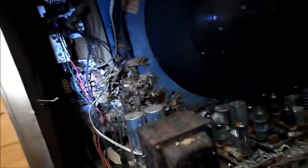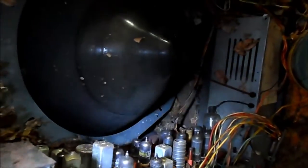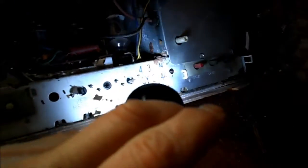Even the chassis for parts, I can't think right now what one would need. But look at the infestation there. Oh man, that's terrible. Get the chassis number. CY 2144 for 21-inch, maybe.